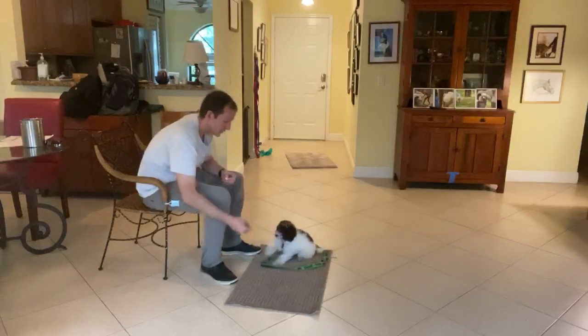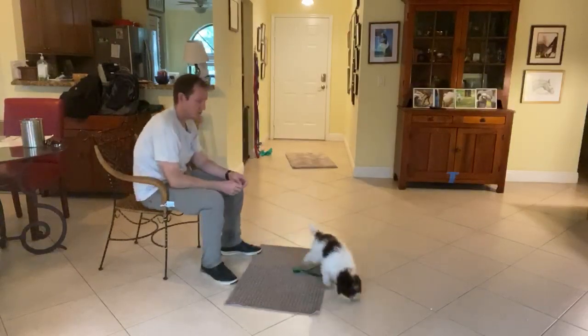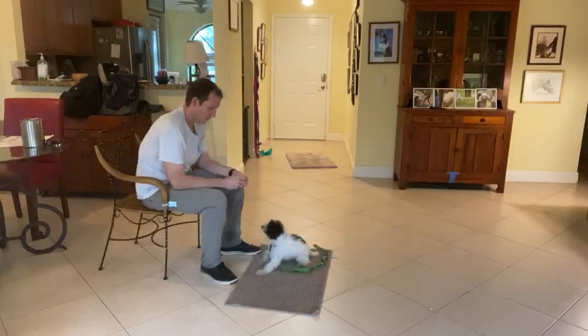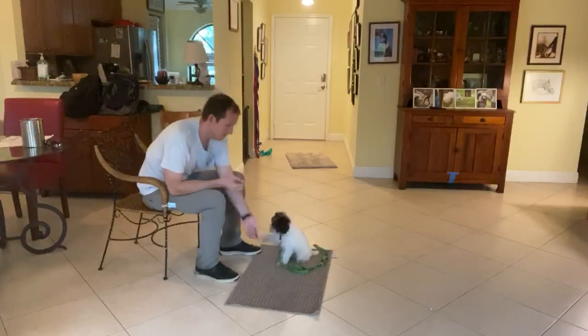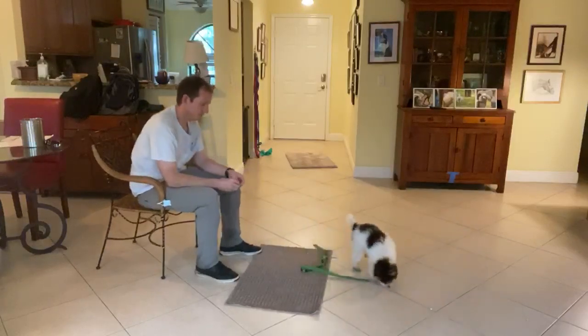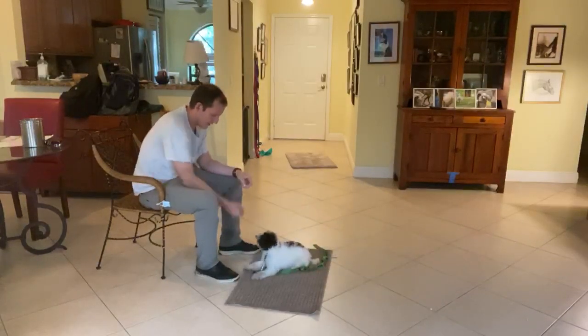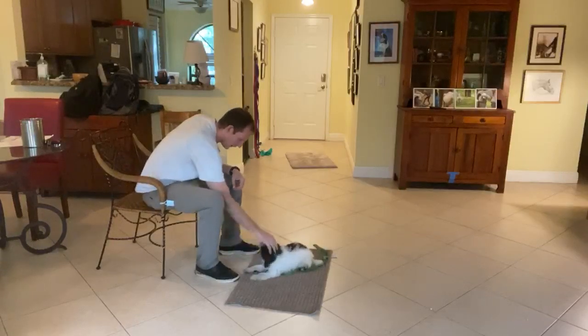Really nice. Do it again. Throw the treat. I want you to find the treat, buddy. Spencer, get it. There you go. Spencer, go to bed. Yes. How nice. Very good.